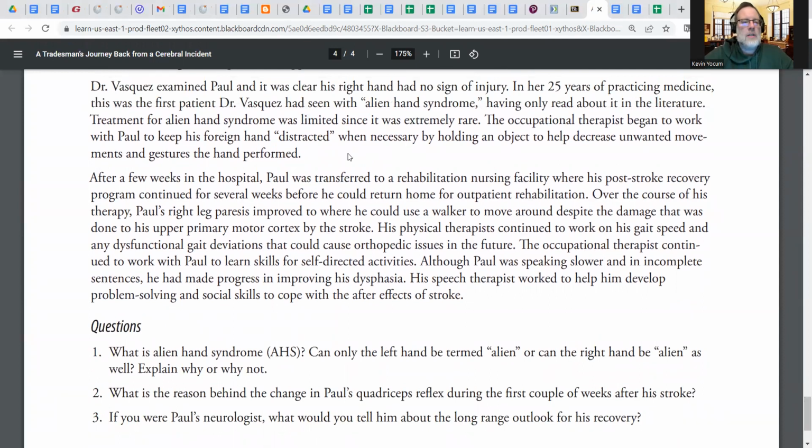Having only read about it in literature, treatment for alien hand syndrome is limited since it's extremely rare. Occupational therapists began to work with Paul to keep his foreign hand distracted when necessary by holding an object, to help decrease unwanted movements and gestures. After a few weeks, he was transferred to a rehab nursing facility where his post-stroke recovery continued for several weeks before he could return home for outpatient rehabilitation.